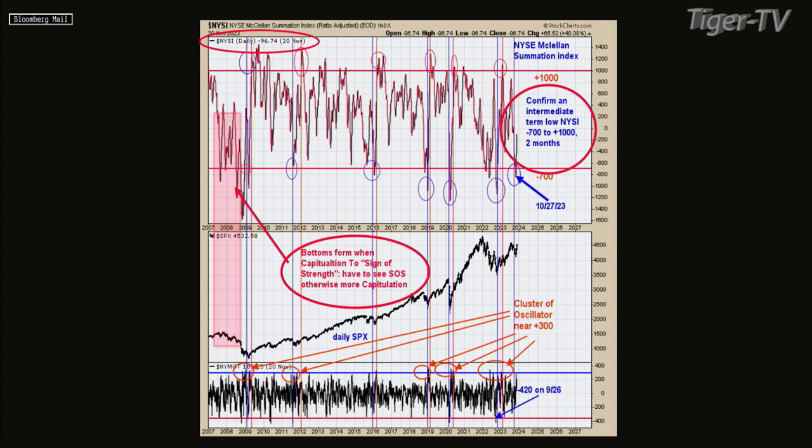This is the summation index, and it looks at the bigger picture. The chart goes back to 2007 and shows the times when the summation index gets below minus 700, which is kind of a capitulation of the market. You need a capitulation, then you need a sign of strength to get a bottom in the market. That's how the market bottoms. If you get capitulation and you don't get a sign of strength, you're going to get more capitulation. That's what happened in 2008.